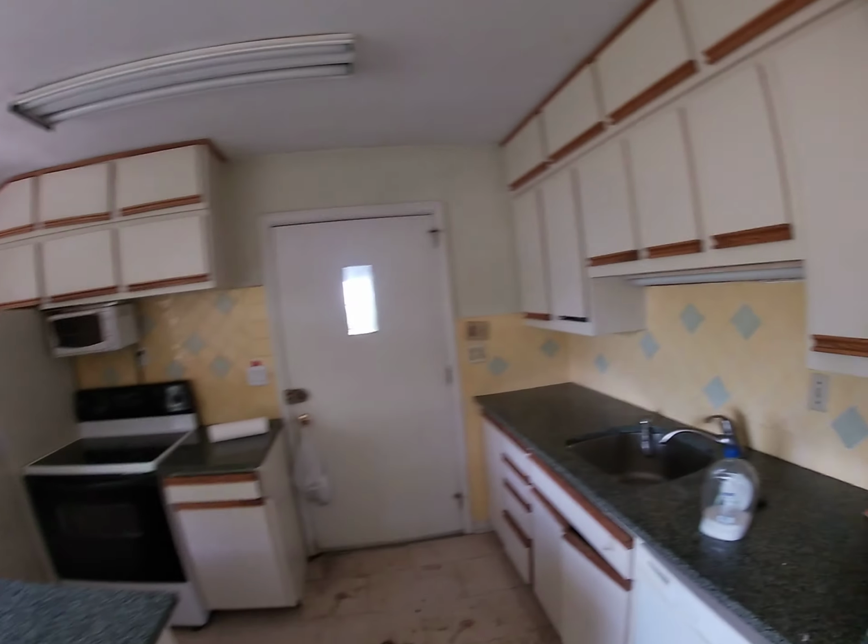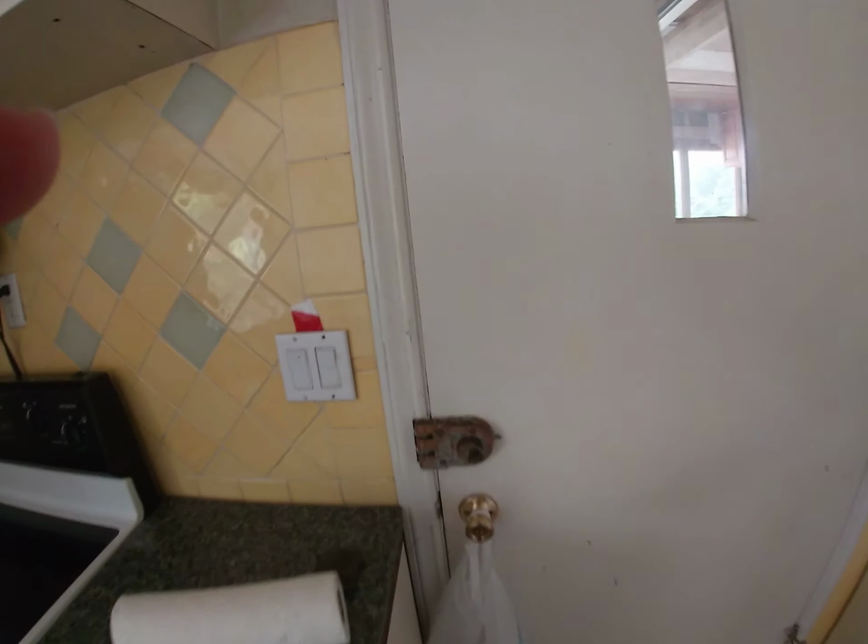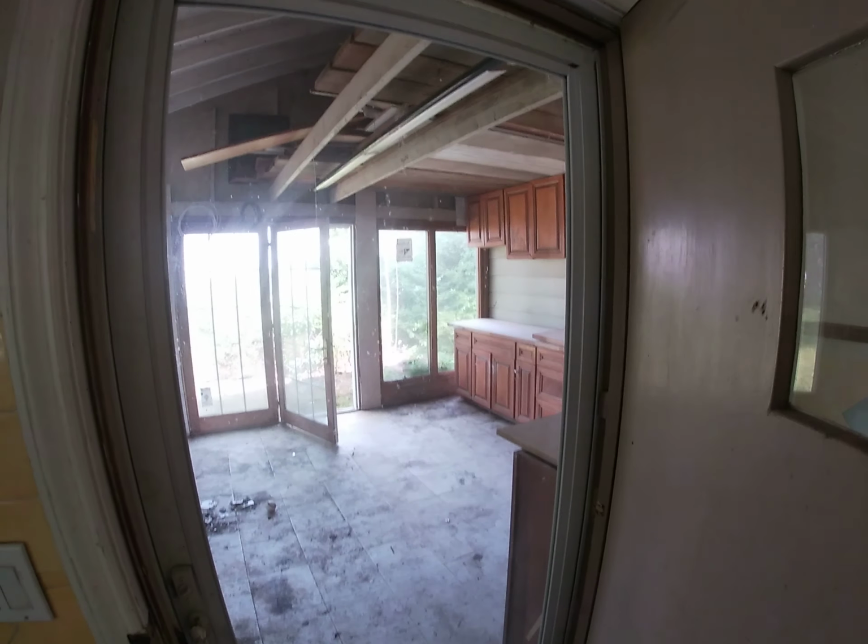I pan back. This is that outdoor kitchen garage area through the back side of the kitchen. And there it is again back there.